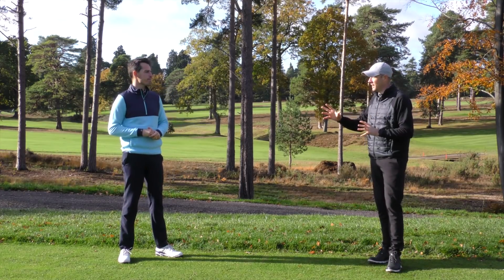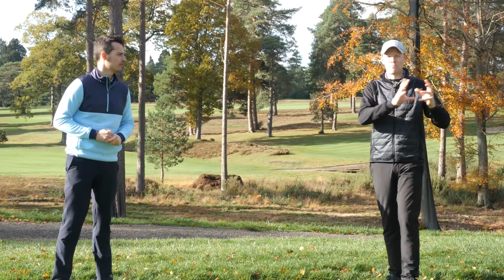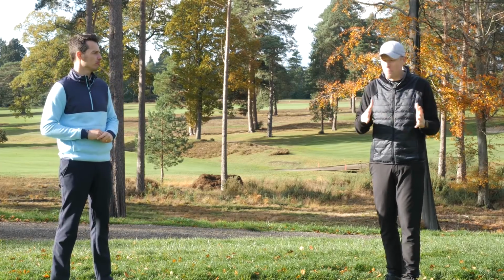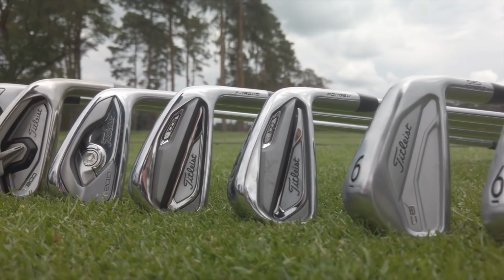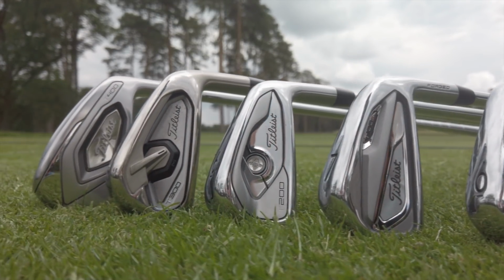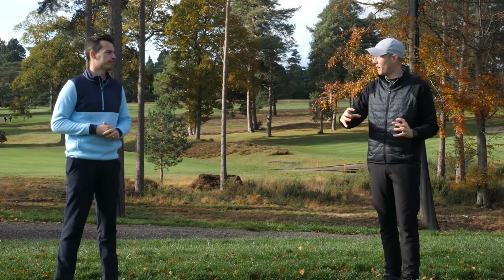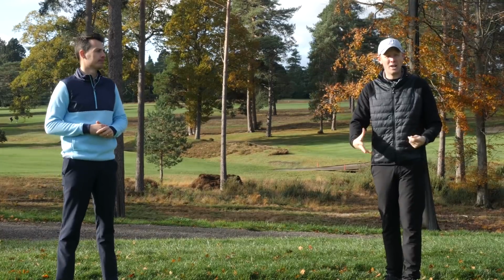Now, one thing we have seen in the iron market recently is an improvement in terms of the looks of the game improvement irons. So they're getting more compact, they're getting a little bit more sleek. Just, for me, a little bit better to look down on. However, some golfers will prefer that more confidence-inspiring look where you get a slightly thicker top line, more head down behind the ball to look down on.